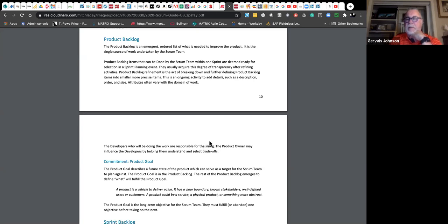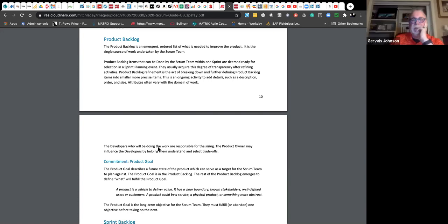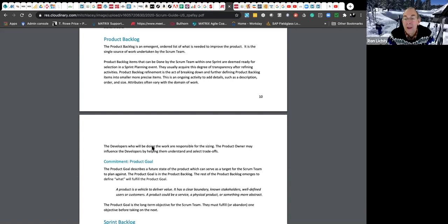So I think they're careful here. They didn't want to use the word estimating because it's loaded. I don't know if sizing is any less loaded, right? But it is some form of determining the complexity or size of the effort that we have to do, right, and commit. Well, it could be the sizes of the stories. It's not specific. Right. And knowing the sizes of stories is very valuable to product owners.